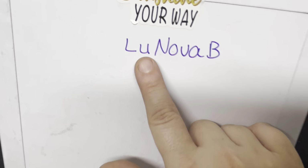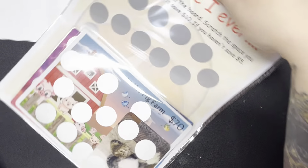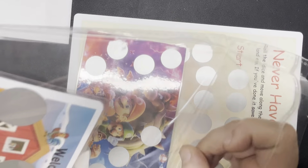So there is that. And then this is from Lenova B. And it says, sending sunshine your way. This comes all the way from Canada, right? Yes. So this comes from Canada. Woo-hoo! Super exciting. I have purchased from her before, and her stuff is very nice quality. We finished two of the little freebies that she gave us last month. So I went and grabbed a couple more things from her.